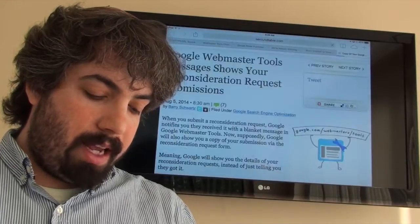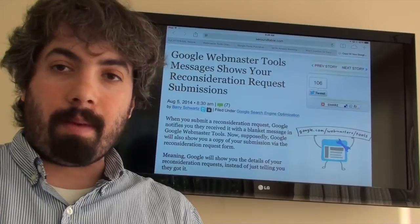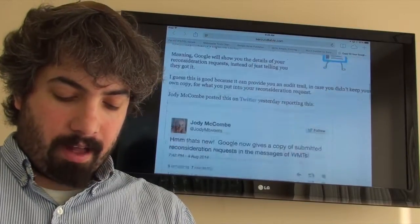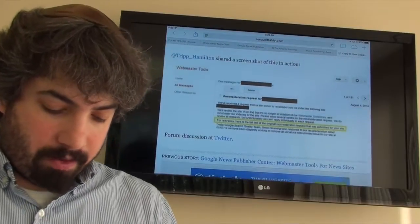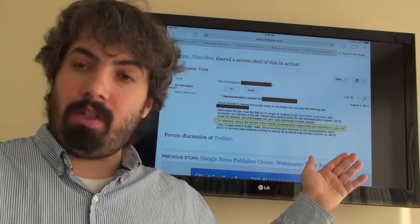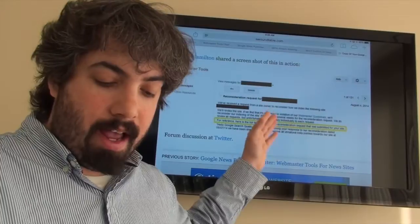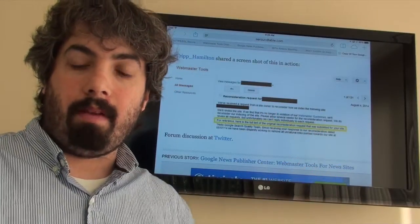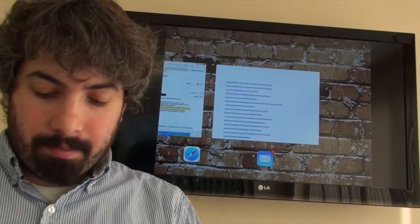Google Webmaster Tools is now showing a carbon copy of what you submitted as your reconsideration request when you file it. So here's an example. I don't know if you can see it, but basically it says we received your reconsideration request, yada, yada, yada, and here's a reference of the full text of your original reconsideration request, so you have a copy of that. So that's nice to see.